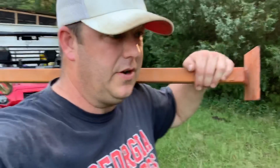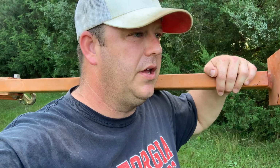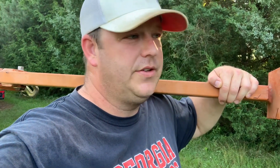All right, so we've got the mule hooked all up, and my wife and I were talking about where to move this coop to. And I think for the first time, we're about to move part of our chicken operation and try to use another part of our pasture, which is on the other side of the pond that I'm standing by. And we've got to take this down this road across our dam. So let me show you that. This should be very interesting.